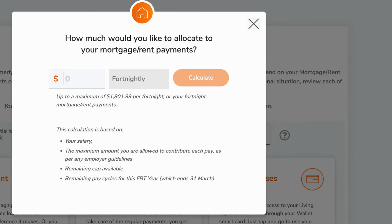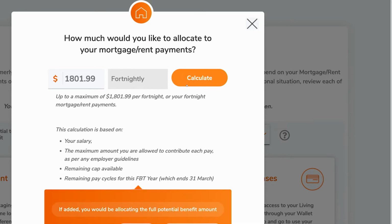To do this, click on the benefit you wish to select. On the new page, under the box, you will see a maximum amount you can package per pay before the end of the FBT year. Entering this amount in the box will see you maximise your cap.